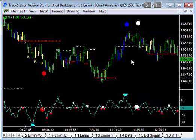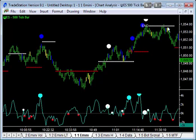But what got me interested was this blue professional down bar that holds. We start to break back up, and then when you go to the 500 tick bar chart, same time period, 11 in the morning. So we bounced off here. This is the little move. We just broke into a little bit of an uptrend. We've got strength here on the 500 tick bar chart.